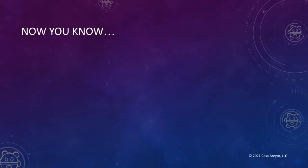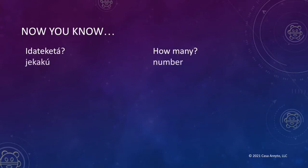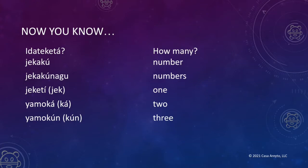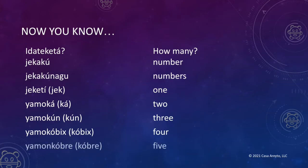So I know that was a lot to throw at you all at once, but let's review one more time all of the new vocabulary terms that we learned today. Ida tequeta, how many? Jekakún, number. Jekakún nagu, numbers. Jeketi, hek, 1. Yamoka, ka, 2. Yamokún, kun, 3. Yamokobiks, 4. Yamoncobre, cobre, 5.